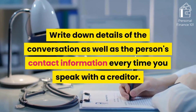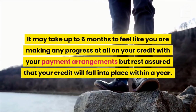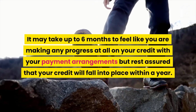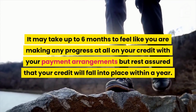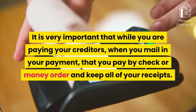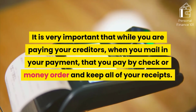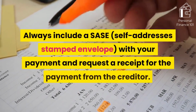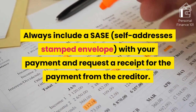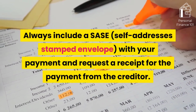It may take up to 6 months to feel like you are making any progress at all on your credit with your payment arrangements, but rest assured that your credit will fall into place within a year. It is very important that while you are paying your creditors, when you mail in your payment, that you pay by check or money order and keep all of your receipts. Always include a SASE, self-addressed stamped envelope, with your payment and request a receipt for the payment from the creditor.